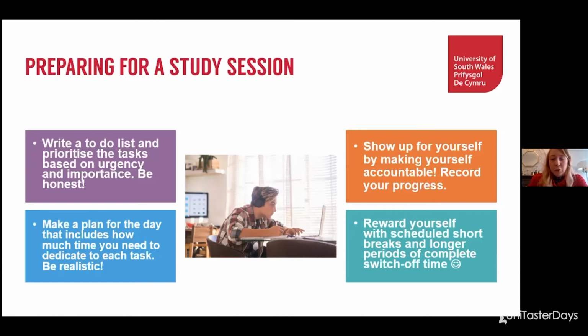And having those short breaks is really key, but also having longer periods of complete switch off time. And the most crucial thing that you can do in that switch off time is get yourself a good night's sleep. So do make sure that you're eating healthily, you're drinking plenty of water, and you're getting a really good sleep, because that actually prepares you for this study session. But you are allowed those shorter breaks as well, where you can just take 10 minutes out to do something that you enjoy, and ideally do it away from the workspace.